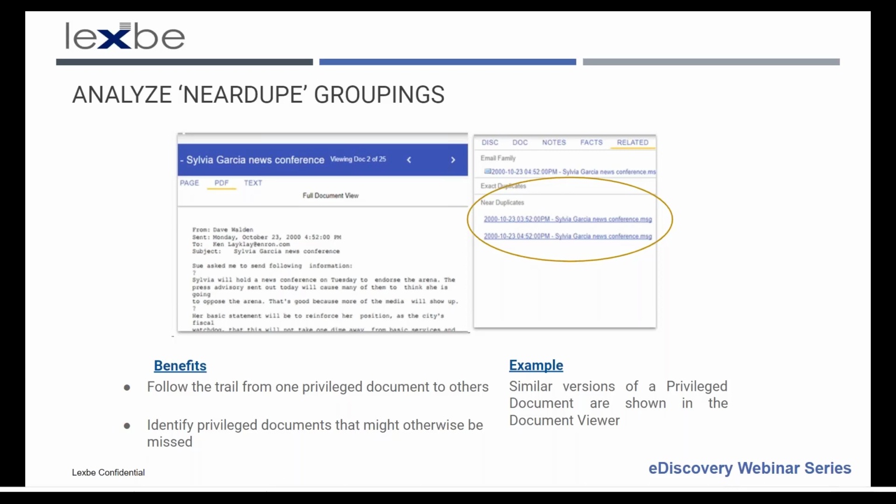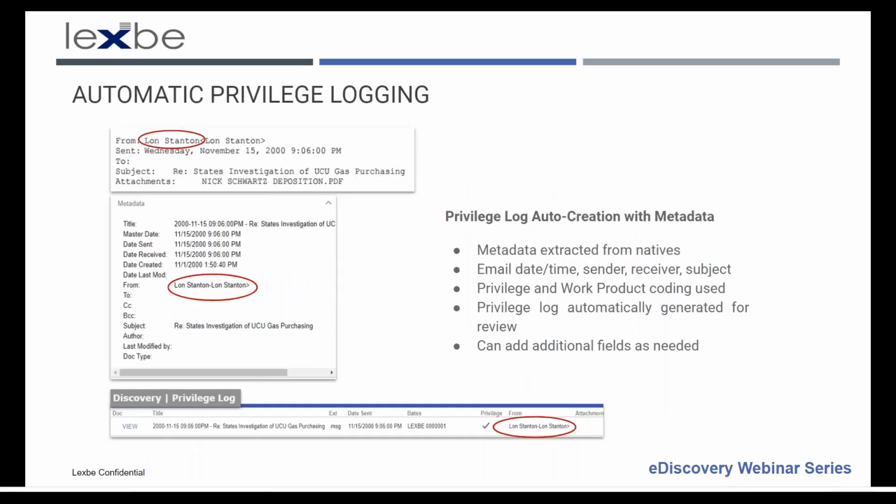Automatic privilege logging is a key feature of modern eDiscovery programs, ours and others. What it does is it pulls the metadata out of particularly emails, but also other documents, and gets it into the system. This includes the normal elements of a privilege log, including sender, receivers, date, time, document type, etc. And it will pull the subject line of the emails, or at least the last email, the top email in a document, and put that into the privilege log. So you get a first version of a privilege log that has all the information that's needed.